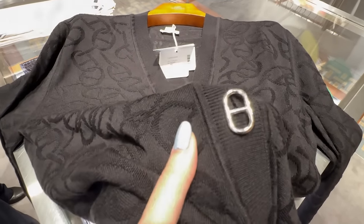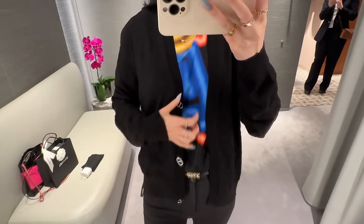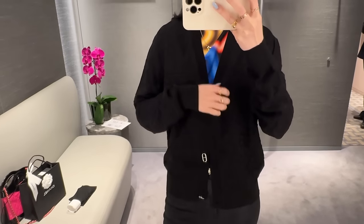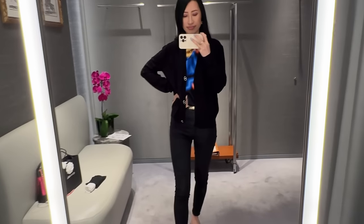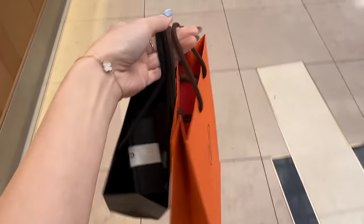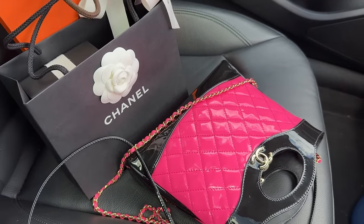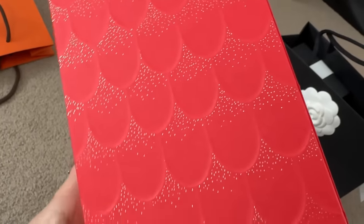This cardigan looks really nice. The button detail is just stunning. Cardigan, very subtle motifs throughout. What do you guys think? This is a size 40, so too big for me. Just a very simple and classic cardigan that I can wear for years to come. This is like the dragon scales.